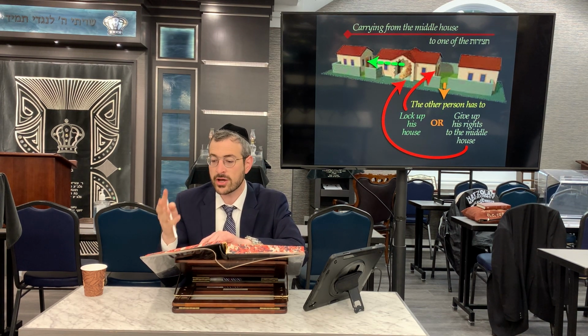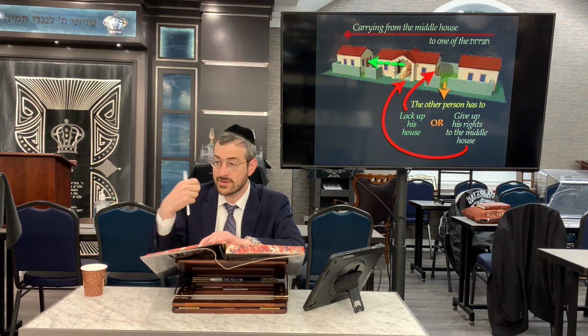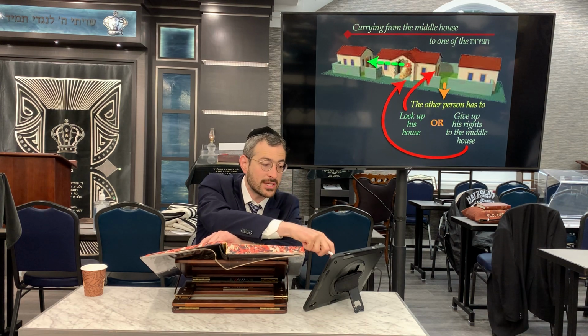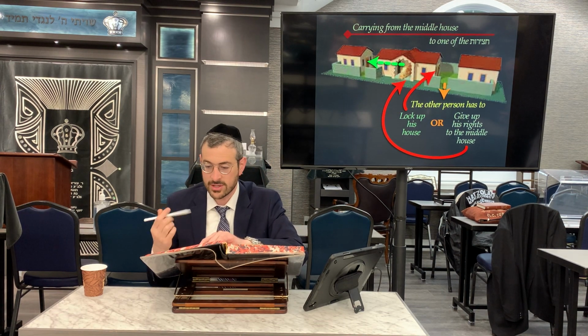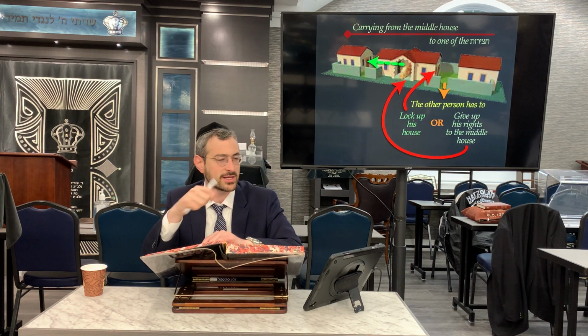So that's a device of Noila's base. What you do is one guy locks his door, and he gives up his rights in the middle courtyard, and now at least the other guy could go ahead and carry because he has no rights anymore over there. So the Gemara asks, he has to do both? Why does he have to lock his house and give up his rights? Either one should be enough.